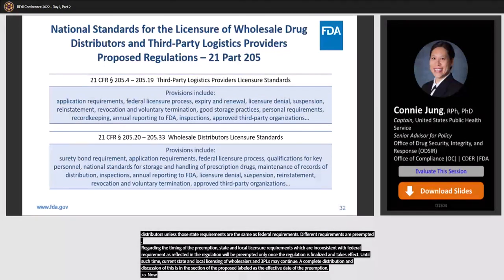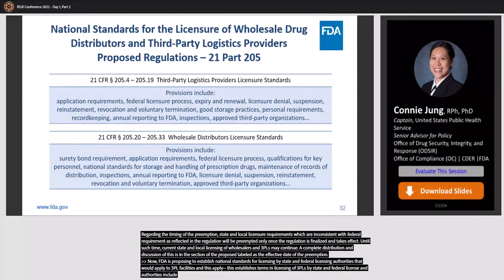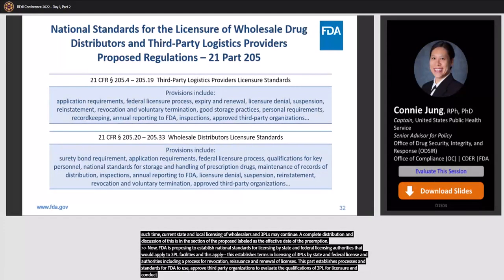Now, FDA is proposing in the revised Part 205 to establish national standards for licensing by state and federal licensing authorities that would apply to 3PL facilities in any state, and also national standards for licensing that would apply to wholesale distributors of prescription drugs in any state. So this part establishes standards, terms, and conditions for licensing of 3PLs and prescription drug wholesale distributors by state and federal licensing authorities, including a process for revocation, reissuance, and renewal of such licenses. This part also establishes processes and standards for FDA to use approved third-party organizations to evaluate the qualifications of 3PLs for licensure and also conduct inspections of wholesale distributor facilities.